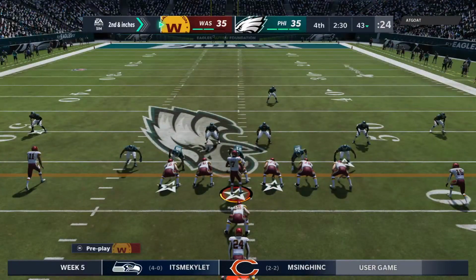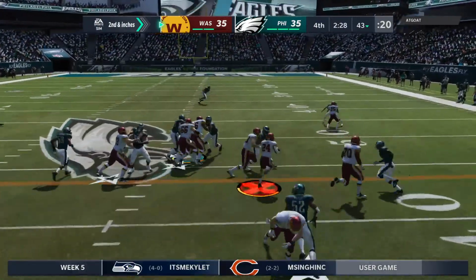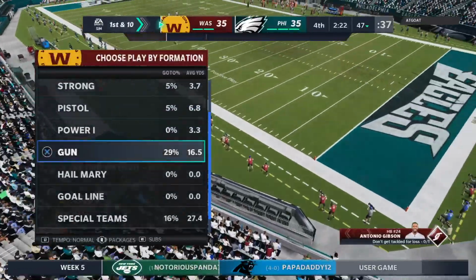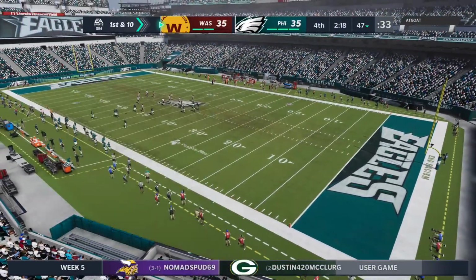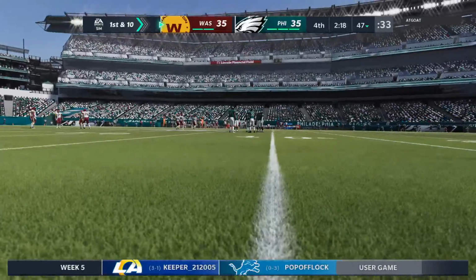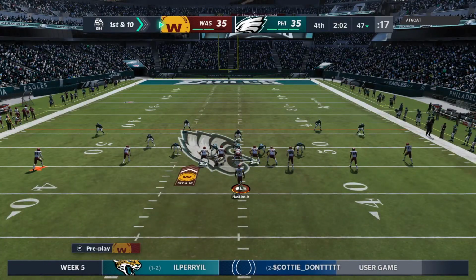A good position to be in here, 2nd and inches. They'll keep it on the ground. Gibson, and he'll go down right around the 47 this time. 4 yards the pickup, 1st down. It's nice every now and then in this game not to see people overthink it. Just hand it to the old reliable guy, let him pick up the 1st down. And this will probably be the final play before the 2-minute warning.